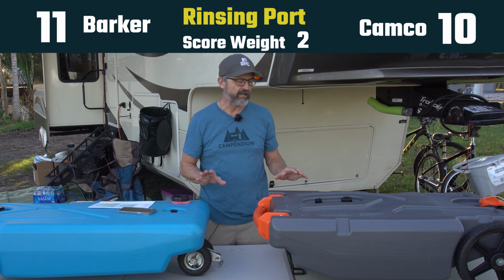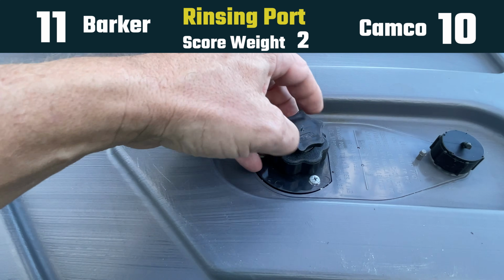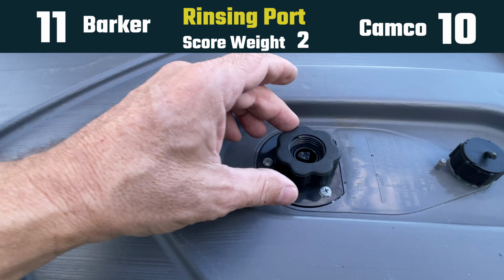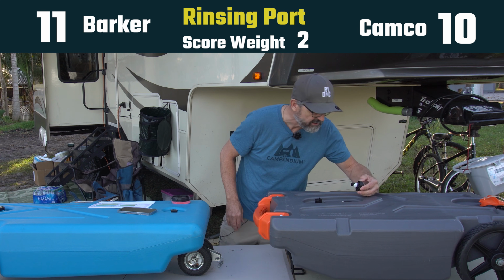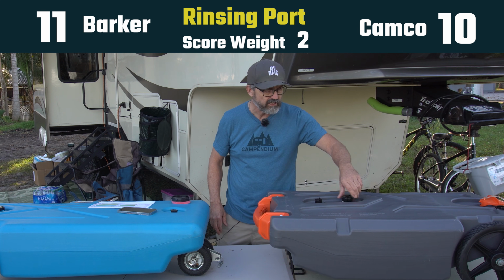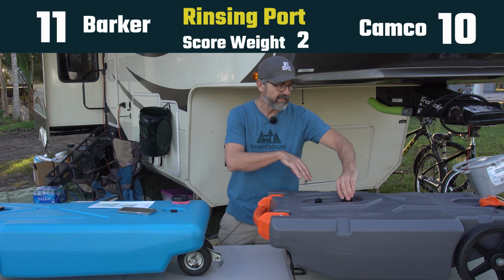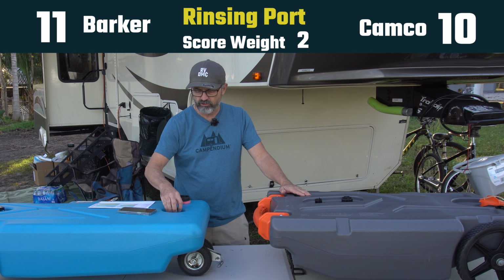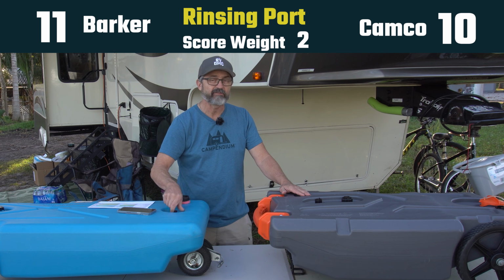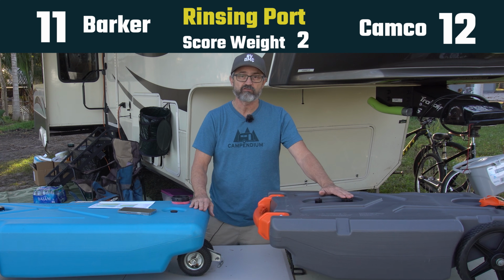Okay, the Rhino Tote tank also has this convenient sprayer nozzle. So it's for rinsing. You basically put it on here and it sprays the inside of your tank. It's got this sprayer nozzle in there, and it's really convenient for cleaning out the inside of the tank. It's a completely separate thing, and it has a spraying mechanism for cleaning. The Barker Tote-Along just has the vent cap, just the regular vent cap. So I'm gonna have to give a point to the Rhino Tote tank for having that extra feature.